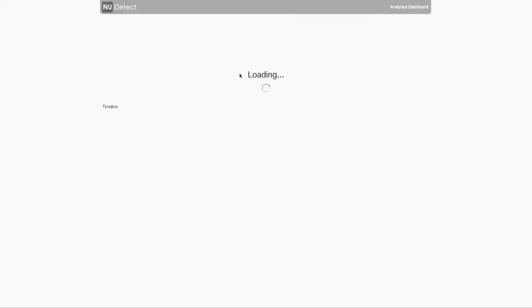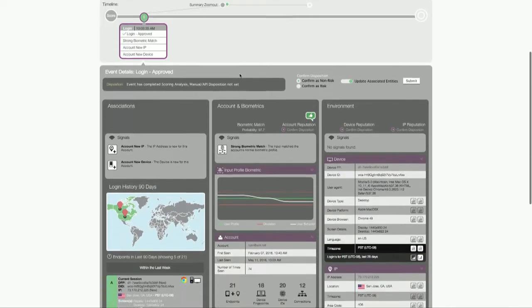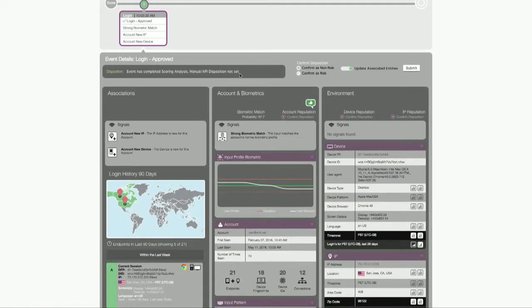So I've logged in, and as we can all see here, I received a strong biometric match on my profile. I'm now going to dig into our dashboard to take a behind-the-scenes look at what data we've actually pulled together here. So as we're seeing, my login was approved. I received a strong biometric match, but as I mentioned, I've never interacted with this IP before, and I've never interacted with this device before.